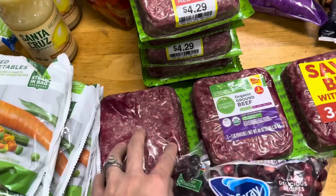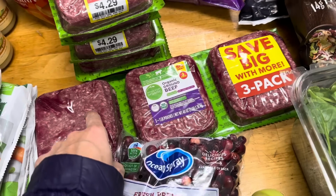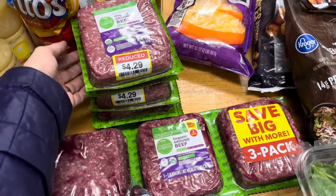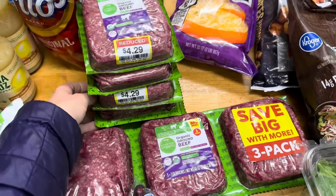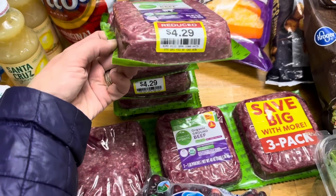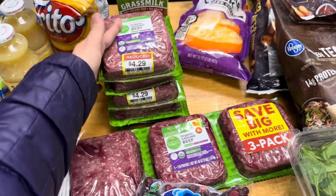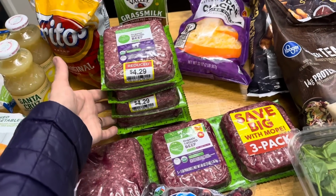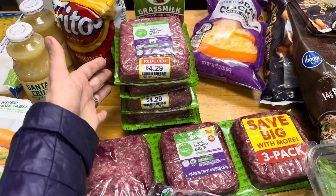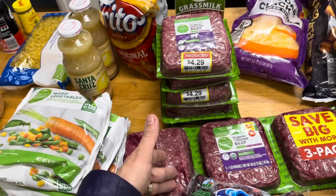Okay, so usually this pack was $19.59 for 3 pounds of organic ground beef, but they had 5 packs of it on sale for $4.29 a piece. So we went ahead and grabbed everything that they had of that, and we have some meat in the freezer as well. It's elk season, and we hope to get an elk this year. We will see. That is to be determined, but I'm still stocking up on organic ground beef when I can.